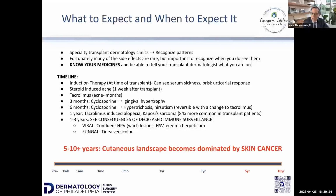And again, that's not really a huge deal, but you might be wondering why you have it. Well, we know that around a 1 month or 1 week time period, acne starts to develop after transplantation. And that's not a big deal. Sometimes if you're on cyclosporin, you might notice changes in your gums, or you might notice different hair growth patterns. Again, not a huge deal, but we start to notice these patterns. At 1 year, you can start to see some alopecia, things like that.